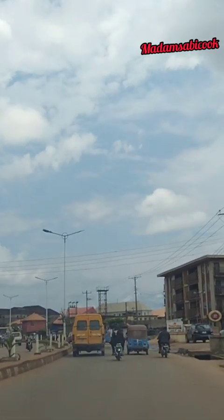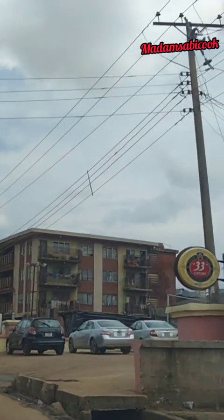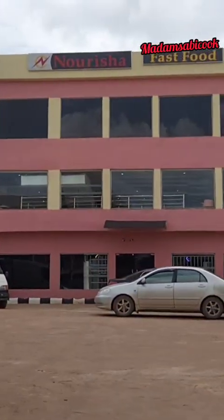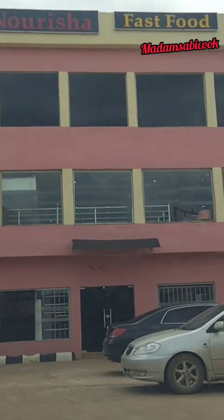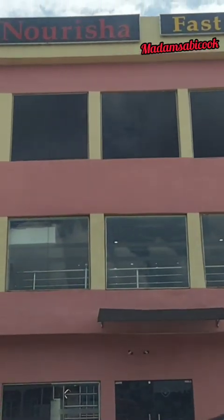So the third eatery that we are going to be visiting today is Norisha, guys. Norisha is along Ogoja Road. Yes, that's where Norisha is. You are going to enjoy this one. Just stick around.